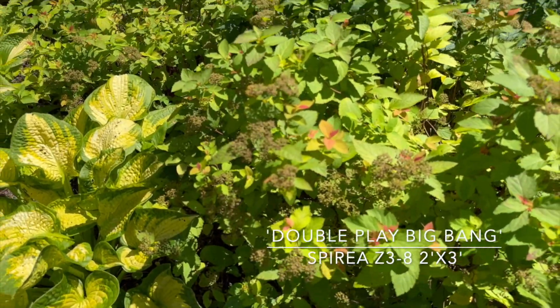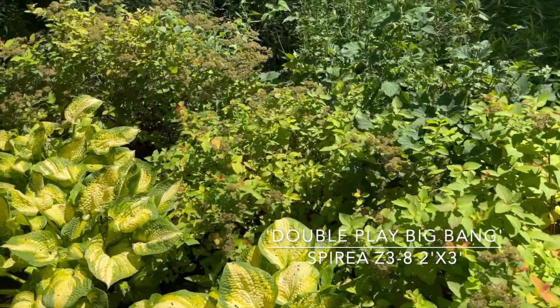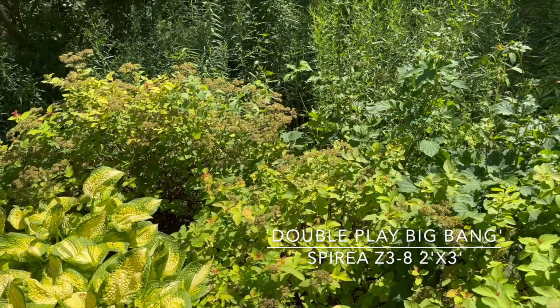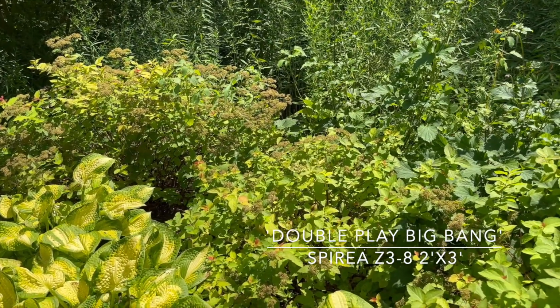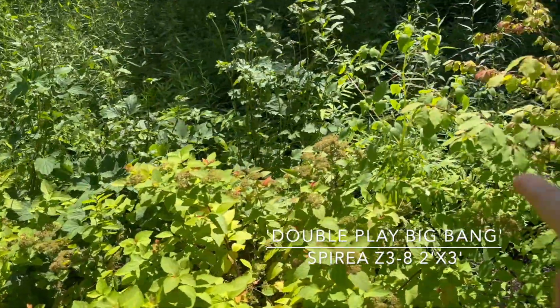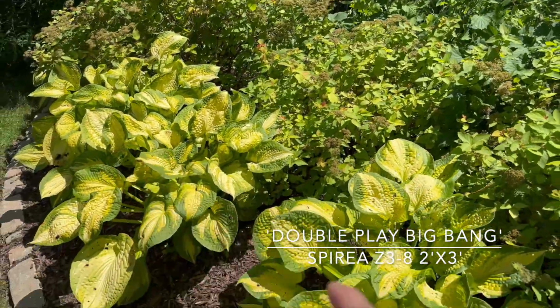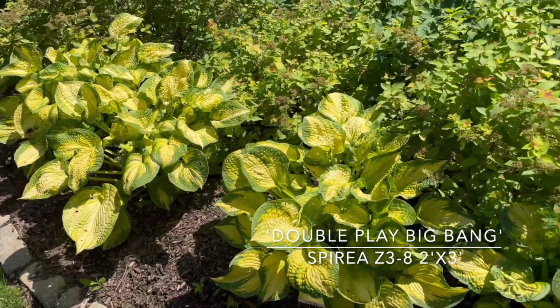You can go ahead and deadhead if you want. I don't usually get to it. You can see a big clump back there that could use some deadheading. It's just a question of what's high on the priority list. I'd rather be pulling out weeds. I've got anemones coming up behind them. The brother Stefan looks really nice.